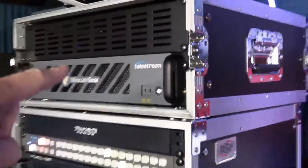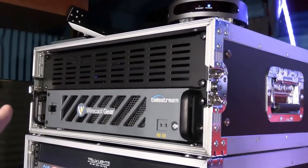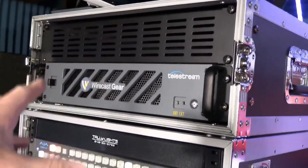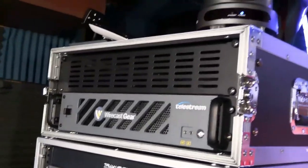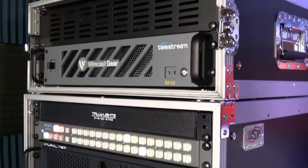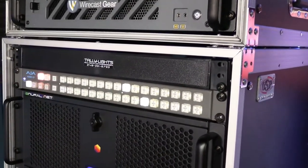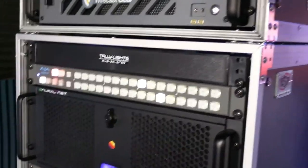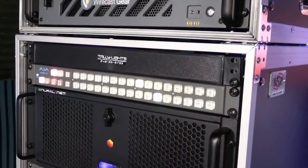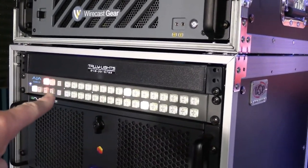Here's my rack. My encoding machine running vMix and Wirecast and OBS. I run all the different software on this because it's a great box to just have that. I have the Telestream Wirecast Gearbox. This is the 420. I also have an SDI router system where I can route SDI, which will eventually be going to all NDI, but for now that's what I have right here. This is 16 input, 16 output. This is just the control bay.